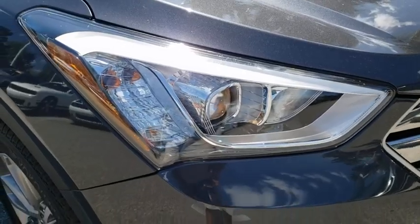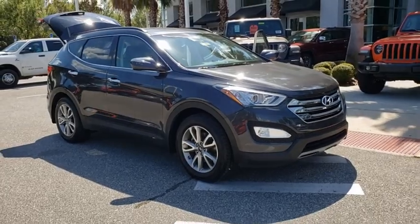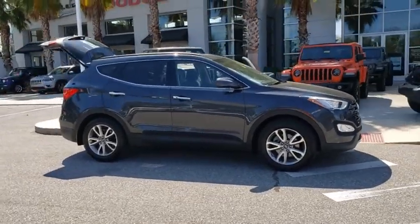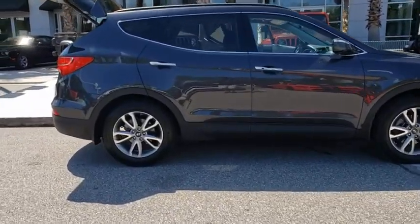Make a great choice today with the 2015 Hyundai Santa Fe. Style, quality, performance, value. Need we say more? This vehicle has less than 40,000 miles. Here are some of this vehicle's great options.